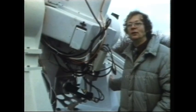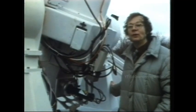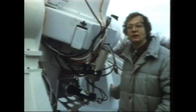What you see here is a telescope that we're using with a short pulse laser system to measure the distance to an artificial satellite 6,000 kilometers above the Earth. By measuring the distance to this satellite and the way it changes with time, we can study both the orbit of the satellite and the way the Earth is rotating underneath it, and so we can pick up small irregularities in the rotation of the Earth.